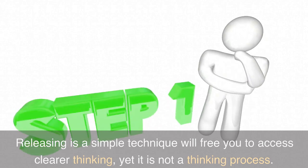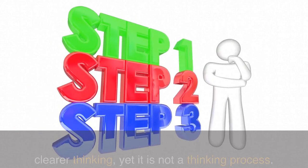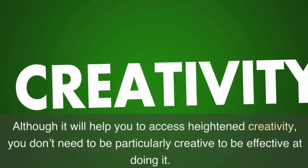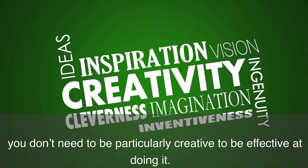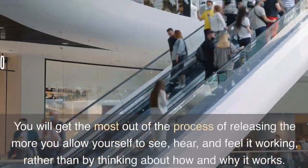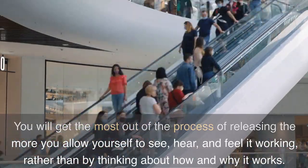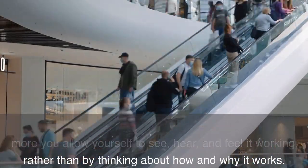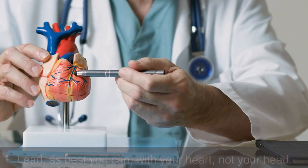Releasing is a simple technique that will free you to access clearer thinking, yet it is not a thinking process. Although it will help you to access heightened creativity, you don't need to be particularly creative to be effective at doing it. You will get the most out of the process of releasing the more you allow yourself to see, hear, and feel it working, rather than by thinking about how and why it works. Lead, as best you can, with your heart, not your head.